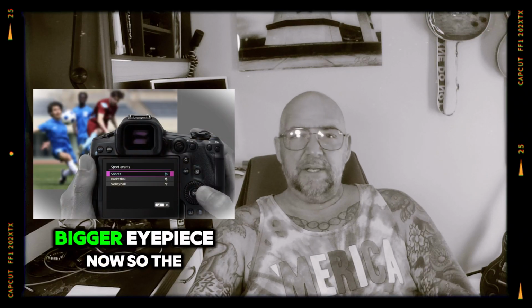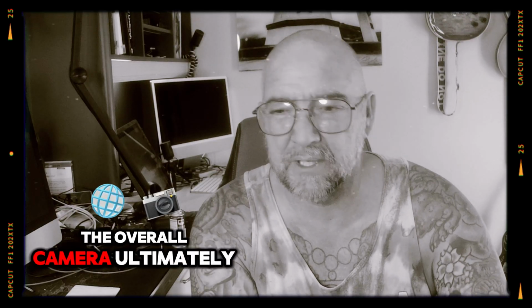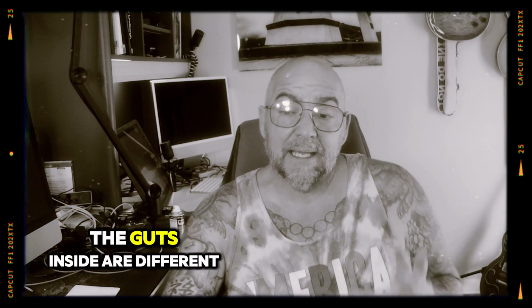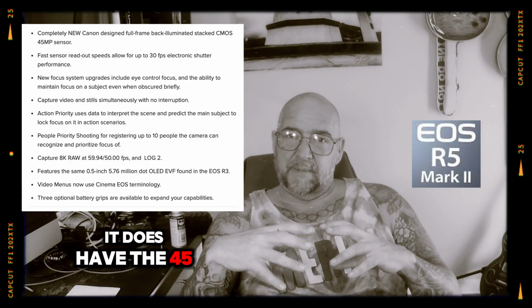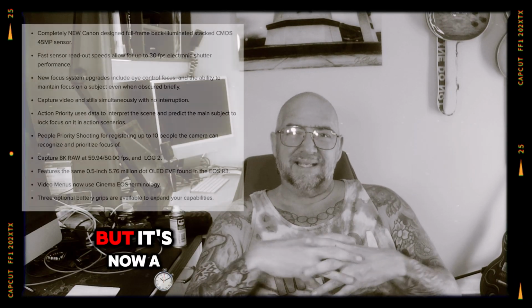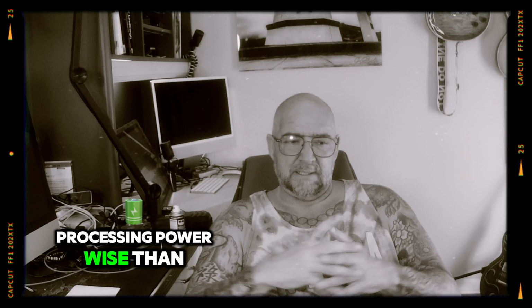But it's got a bigger eyepiece now, so the standard eye cup is bigger. The screens are brighter. The top-down menu's a little different. The overall camera ultimately is about the same. The guts inside are different. It does have the 45 megapixel sensor, but it's now a stacked sensor, so the readout's going to be a lot faster. It's going to be able to do more things processing power wise than the Mark 1 can.